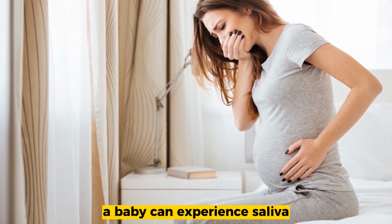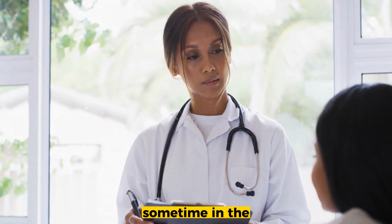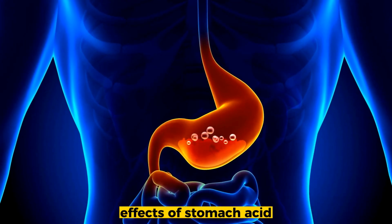Number 17. Excess saliva. Some moms expecting a baby can experience saliva buildup early in pregnancy. This symptom usually starts sometime in the first trimester. This is your body's way of protecting your mouth, teeth, and throat from the corrosive effects of stomach acid.